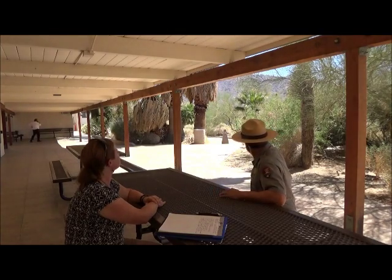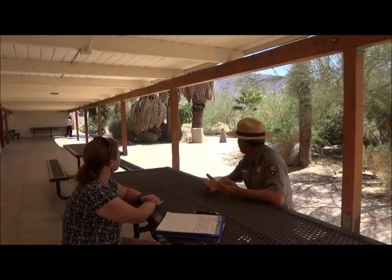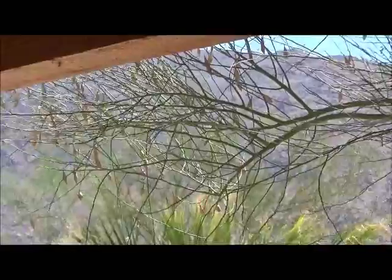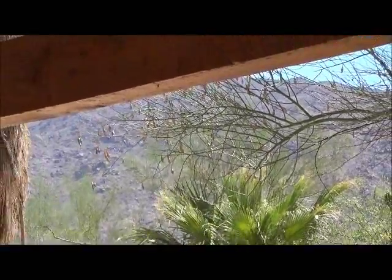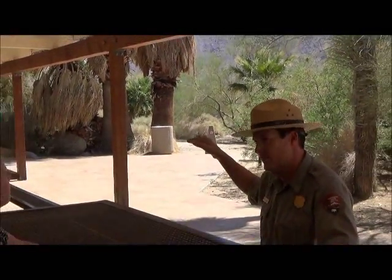Can you tell us a little bit about the geology here? The geology of Joshua Tree National Park is kind of interesting. I'd say it's a good beginner geology park, since there are basically just two kinds of rocks here. We have the Pinto gneiss, which is the dark colored stuff up on the ridges. That's the more ancient rock that's possibly 1.5 billion years old. Everything else here is Monzo granite, which is much younger, maybe in the hundreds of millions of years old.